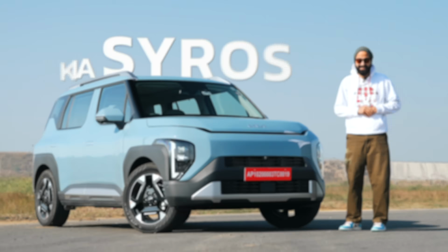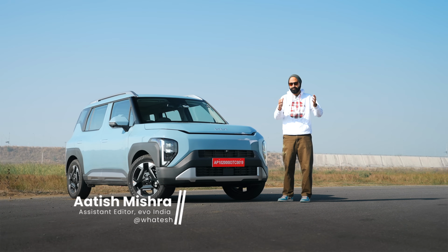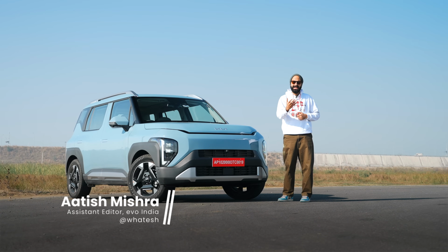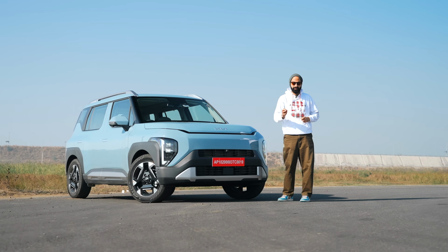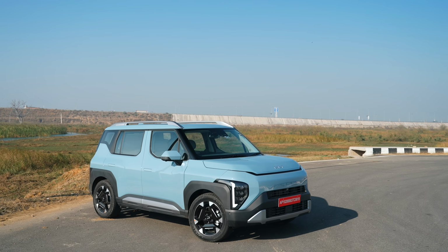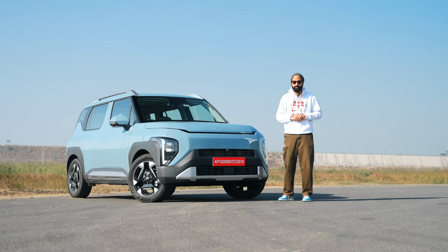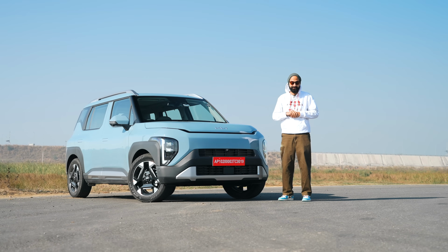This here is the Kia Syros and it's a very interesting car. It's a sub 4 meter SUV, so it gets all of the tax benefits that sub 4 meters get, but it has a singular focus: comfort. Now, a small footprint and comfort are very contradictory, but that is exactly what the Syros is trying to address with a bunch of innovative features.